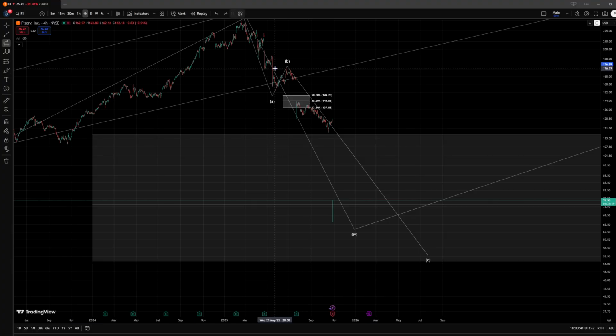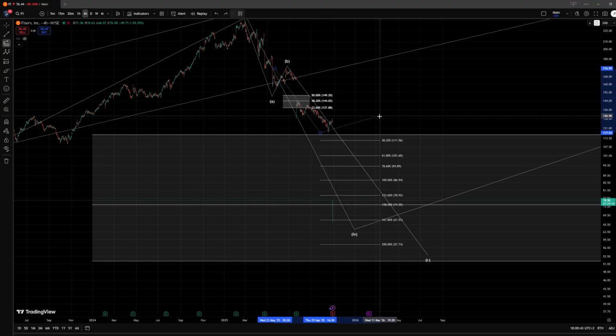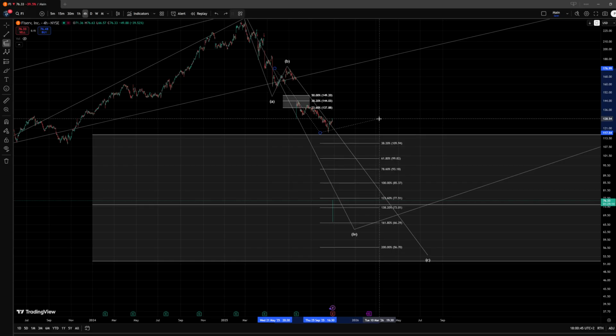Now, the thing with this is that I don't know if we actually managed to reach the ideal target for a wave 3, but we clearly did. We got nearly to 161.8% retracement.